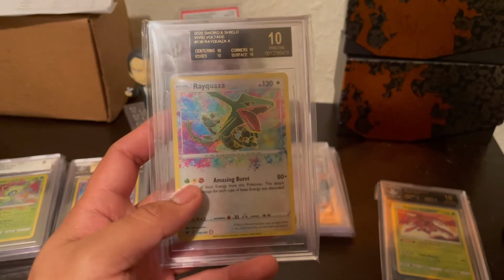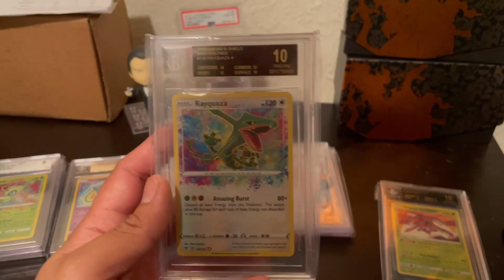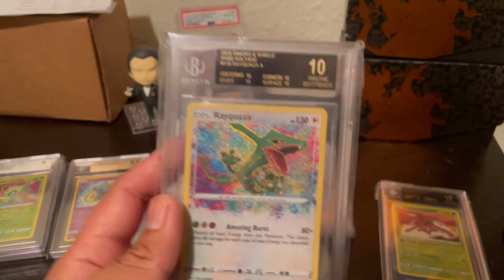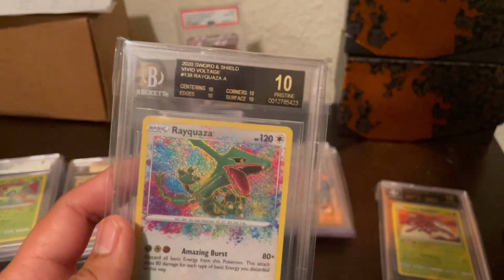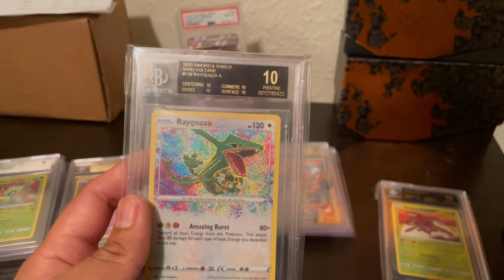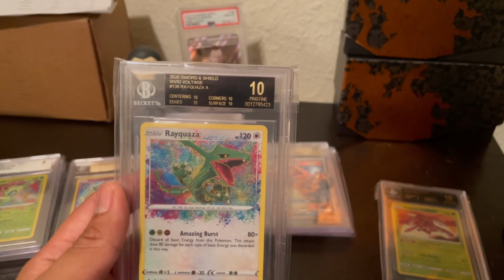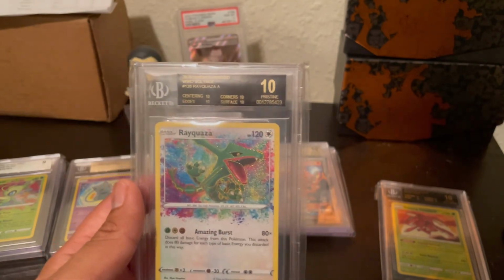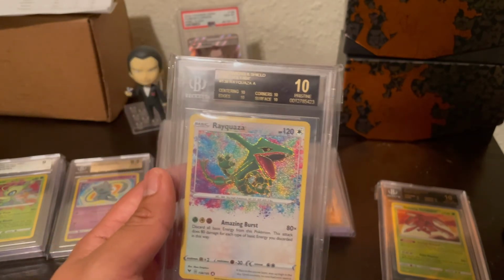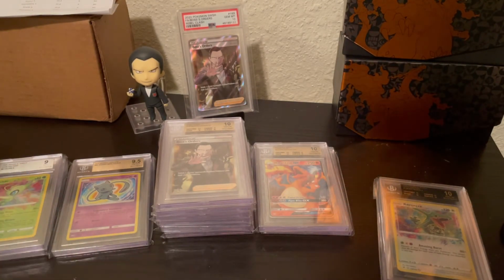This one on a PSA 10 is going for 250 to 350 from what I've seen. You might see some cheaper ones, but on average 250 to 350. So I don't know how much this one might sell for, seeing as Rayquaza is pretty popular. I know Rayquaza from Hidden Fates, the promo one, Black Label went for close to $5,000. But again, I guess the population is just lower on that one. But this one's the first one out there, so who knows?